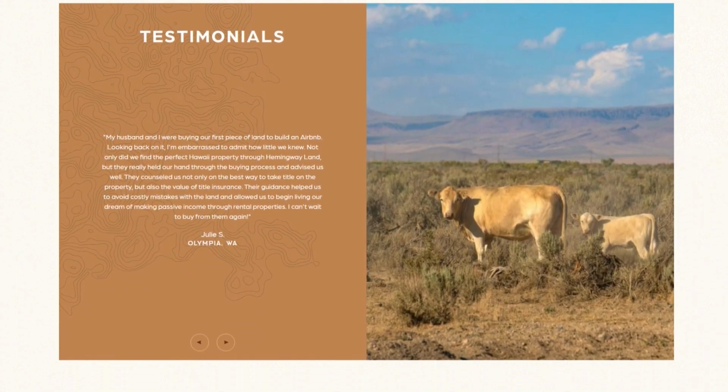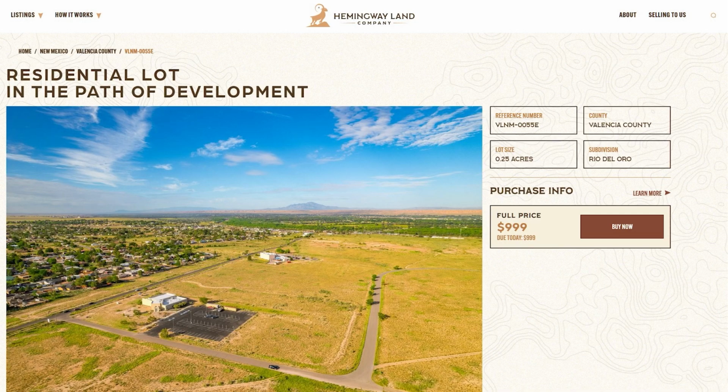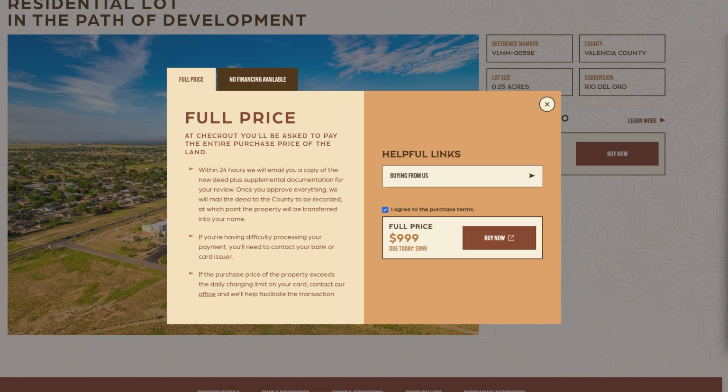Whatever the case, whichever one of these 3 you choose, it all begins here at the Buy Now button found at the top of each and every one of our listing pages. So let me run through this quickly, guys. Here we go. The first way to purchase property is what we like to call the website close, where you pay the entire cost of the land directly to our company.